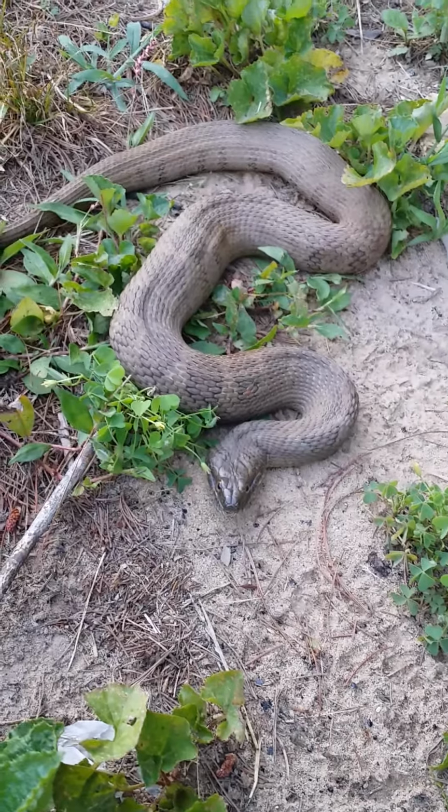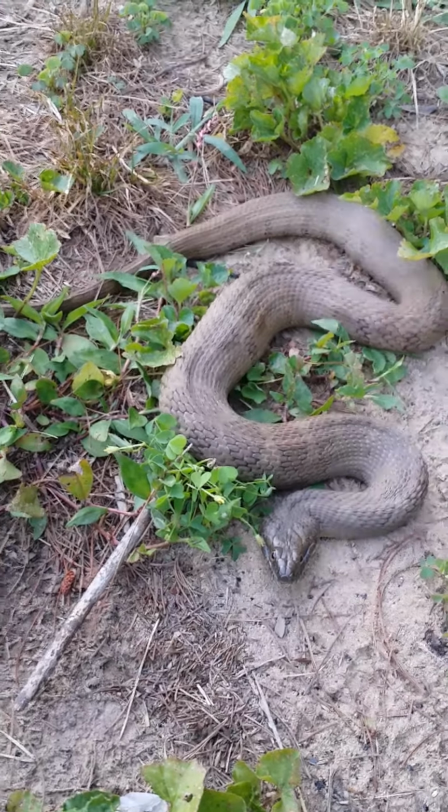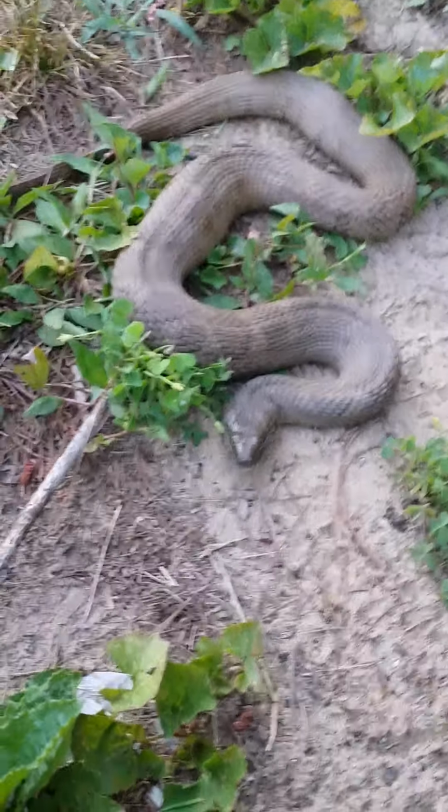Water snakes are some of the biggest snakes in the United States when it comes to girth. They get very big around. They're beneficial to fisheries as they weed out sickened fish. They also eat frogs and toads. They will bite. They are quite snappy, as you can see just there.